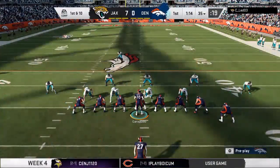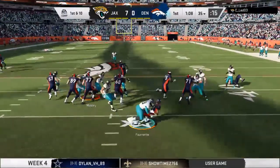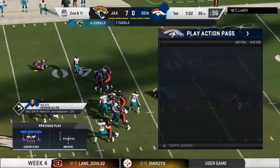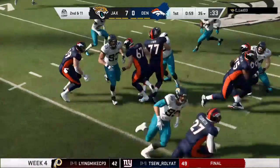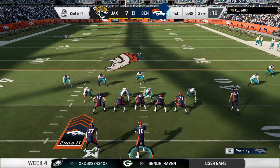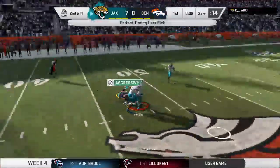Ball up to the 35 now as they come up on 1st and 10. Fournette. And that play is blown up, losing yardage back at the 35. It's a loss of a yard there, and now second down. How about that, partner? That happened in a hurry. Sudden, explosive, gets into the backfield, and spills the play. And he was AFC Defensive Player of the Week last week because of plays just like that. On 2nd and 11 now.